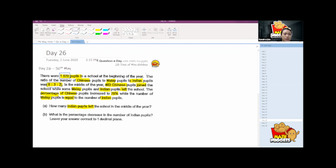5:3:2. So your total units, 5 plus 3 plus 2, we know it's 10 units, right? So 10 units, 1570. So which tells you that 1 unit would be 1570 divided by 10, which is 157. Okay, so from here we can go and find out our Chinese to Malay to Indian.